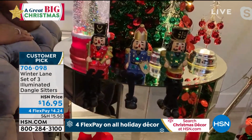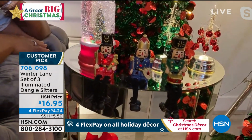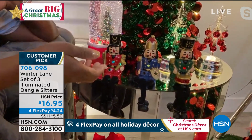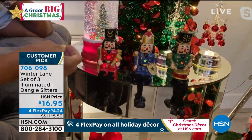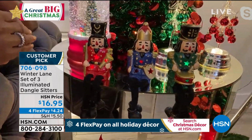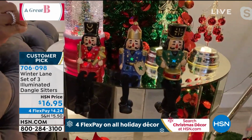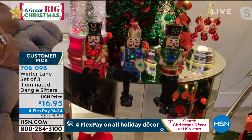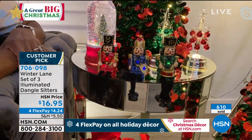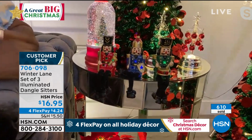I just love nutcrackers of all kinds. We know that they are defenders and they guard and they protect. And so it's just a simple, fun, beautiful, decorative item that you can bring and place just about anywhere. And just enough light that if you wanted to put them by a little child's nightstand or bedstand, they would enjoy it as well. But aren't they good looking? Oh my gosh, they're perfect.